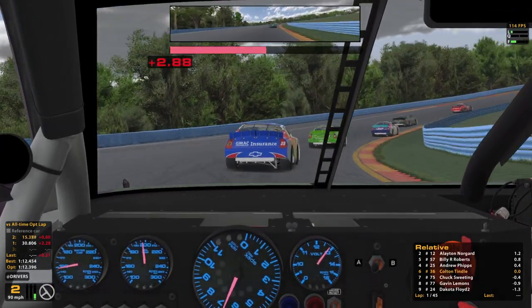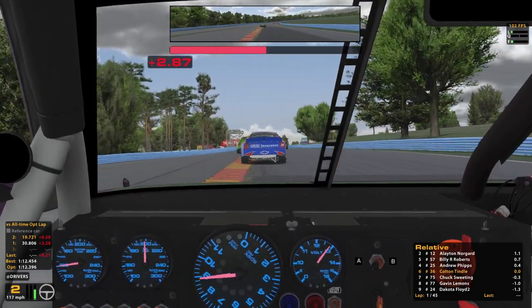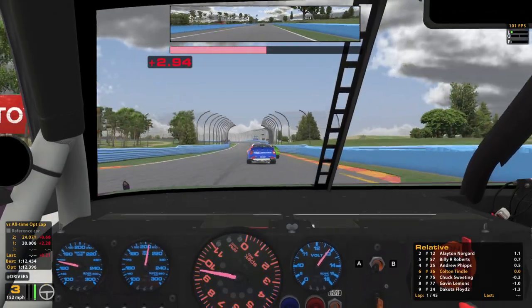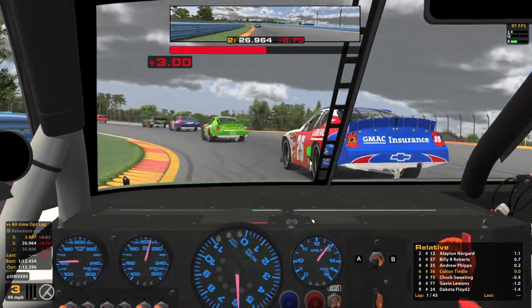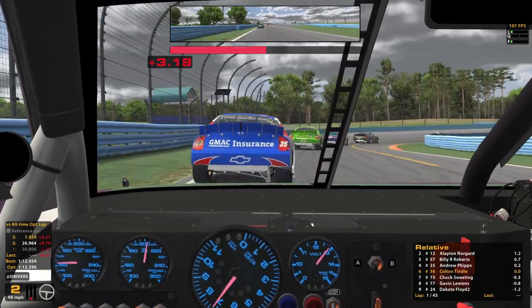I'm going through the carousel for the first time. Really easy on throttle, like I said I wanted to be. Catch up real quick for some reason right there. I think they might have gotten stacked up a little bit.